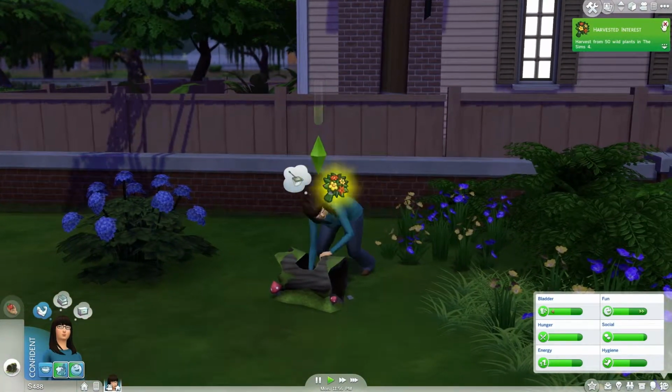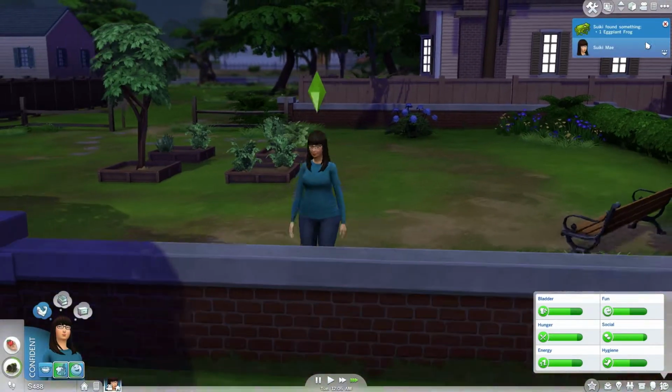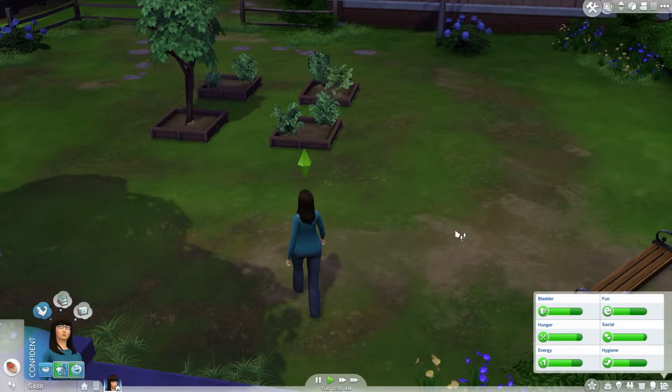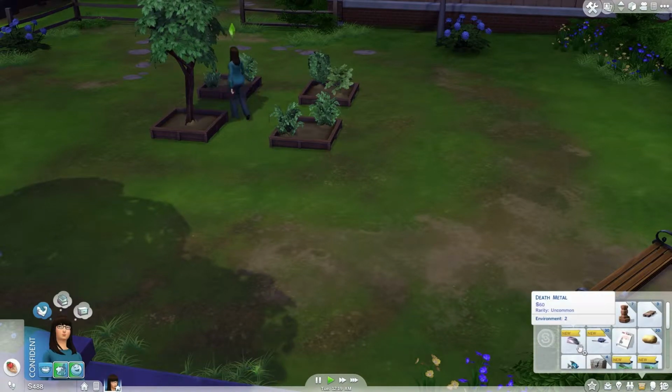Harvest from 50 wild plants in The Sims 4. That's a pretty cool achievement. I haven't really been paying attention to trying to get achievements. I just let them come if I happen to be able to get one. Alright, so we're going to open up our time capsules now.